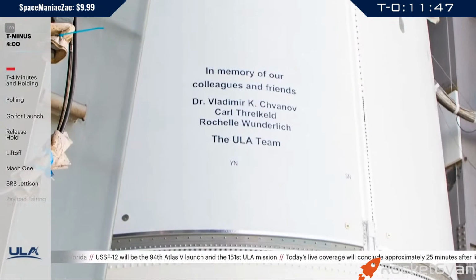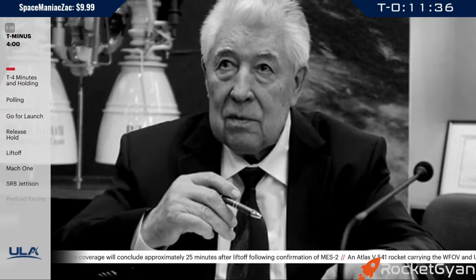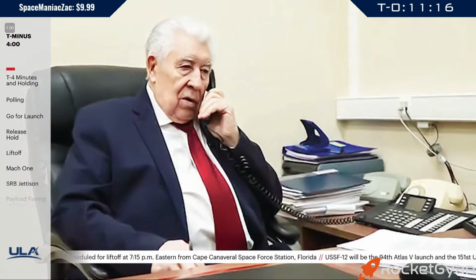This flight is dedicated to Dr. Vladimir Shabanov, Carl Thrillkild, and Rochelle Wunderlich. Dr. Vladimir Shabanov was directly involved in the creation and modifications of rocket engines for much of the latter Soviet period, and has long been considered the father of the RD-180 engine, having directly supervised its design. This engine has successfully launched all Atlas III and Atlas V rockets, and USSF-12 is the 100th launch of an RD-180-powered booster. Not only was he an accomplished scientist, he was also well-respected by his colleagues at ULA and by our customers. His personable nature made him approachable by all who interacted with him.